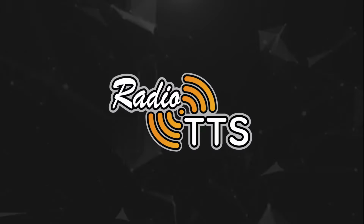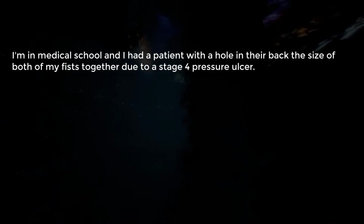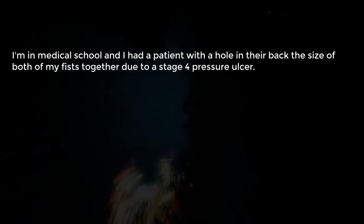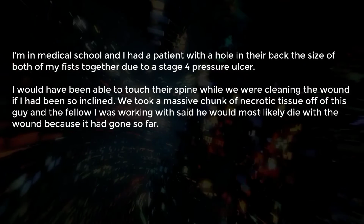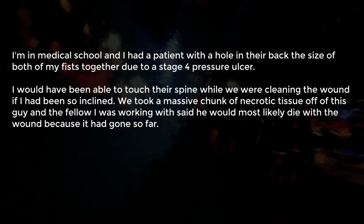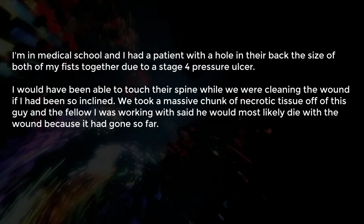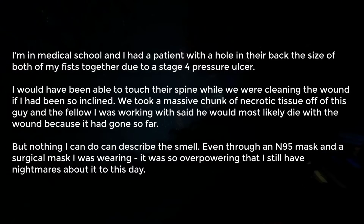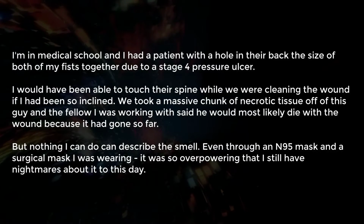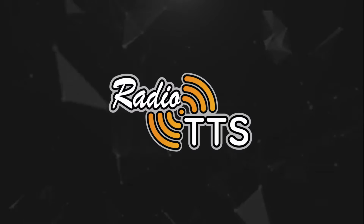It was pretty brutal. I'm in medical school and I had a patient with a hole in their back the size of both of my fists together due to a stage 4 pressure ulcer. I would have been able to touch their spine while we were cleaning the wound if I had been so inclined. We took a massive chunk of necrotic tissue off of this guy and the fellow I was working with said he would most likely die with the wound because it had gone so far. But nothing I can do can describe the smell. Even through an N95 mask and a surgical mask I was wearing, it was so overpowering that I still have nightmares about it to this day.